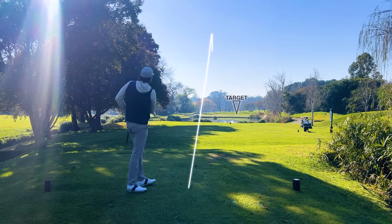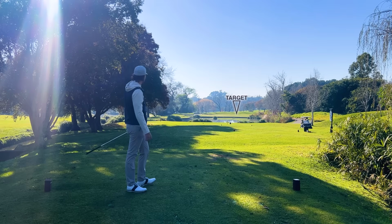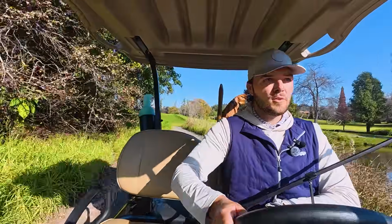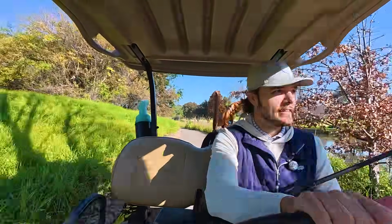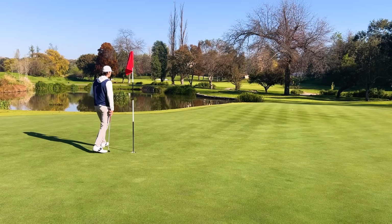Up on the left side of the green, fade a little more. I can't see it land, but that's got to be on the green. I think I can see it actually, yeah. Ooh, we actually only just got onto the green, just carried the water, thankfully. Yeah, so it looks like we just scraped onto the green, guys.